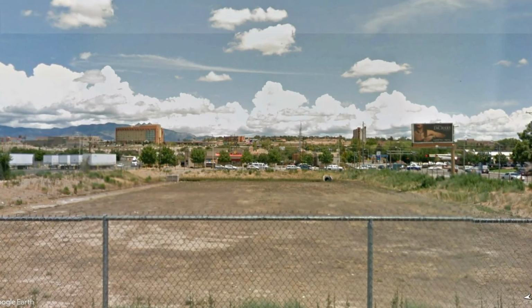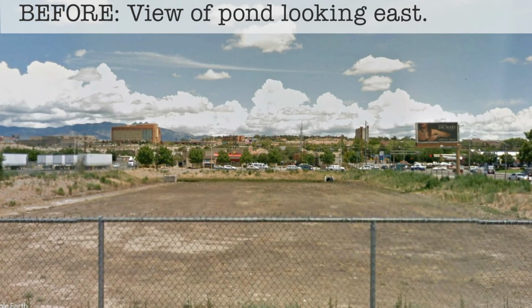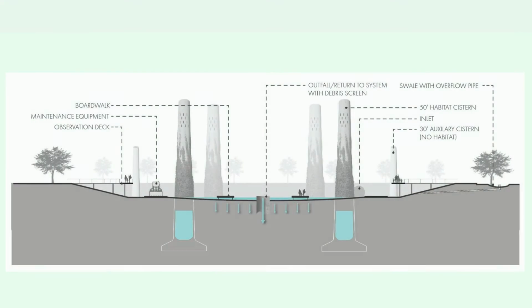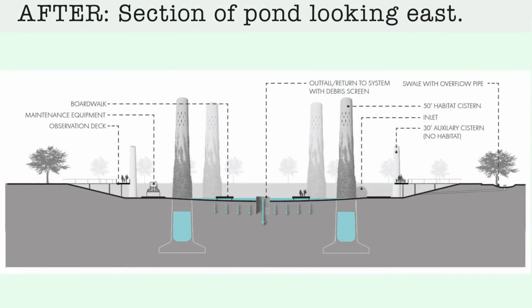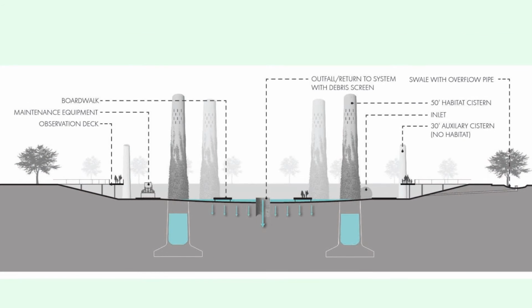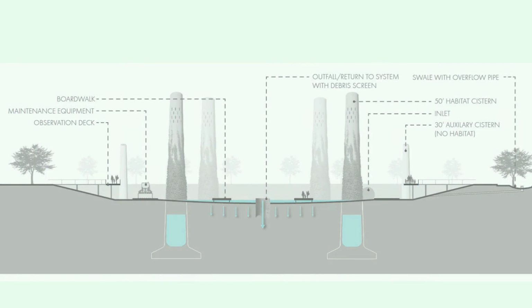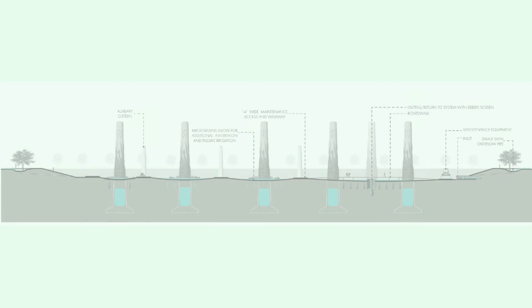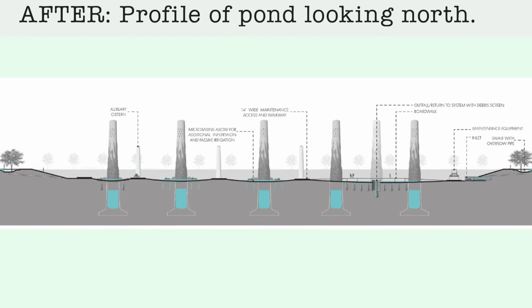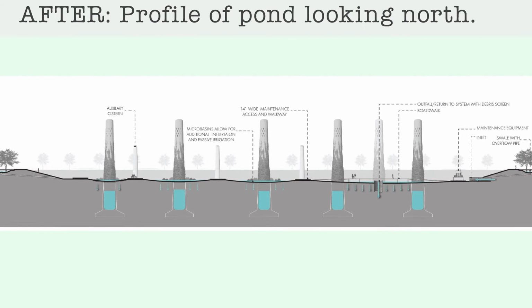In looking at the elevations of the project, we can now see in more detail how the various water management strategies are interconnected and apply the principles of GSI and LID. Additionally, elements such as the observation deck, boardwalk, and the striking forms of the habitat cisterns demonstrate how this new typology can create interest to provide an effective means of interacting with water infrastructure and urban wildlife.